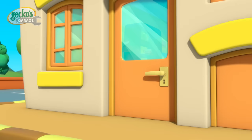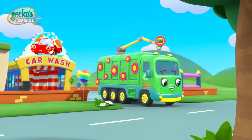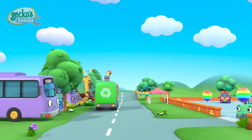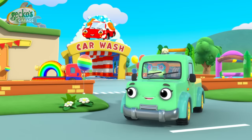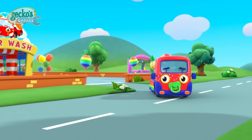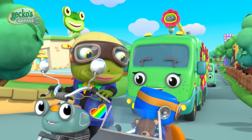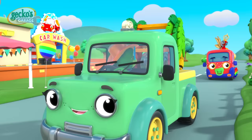Oh, yay! Start your engines! Come on, Red, you can do it. I'm so proud of you all. Let the carnival continue.